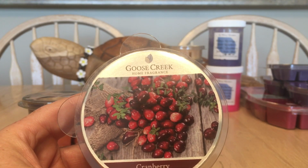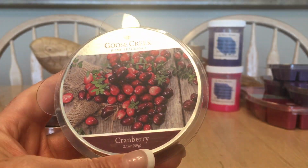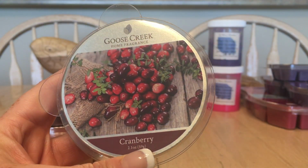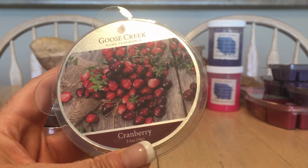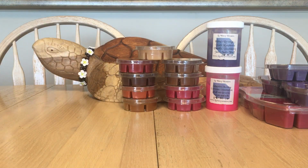Bath & Body Works Frosted Cranberry is one of my favorites for winter, and I love that they bring it out most every year that I can recall, because there's just not enough tart scents. It seems like it's cologne, it's fresh, or it's bakery. And there are other palettes out there, and I believe tart needs to make a comeback, or just even start. So I thoroughly enjoy tart scents.